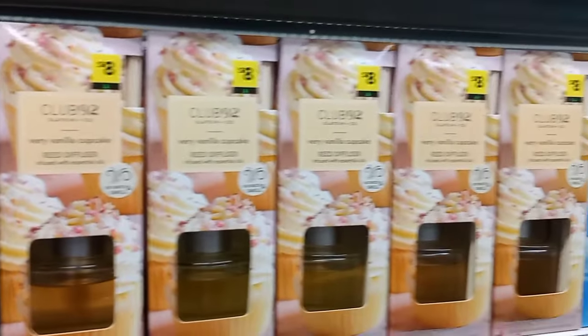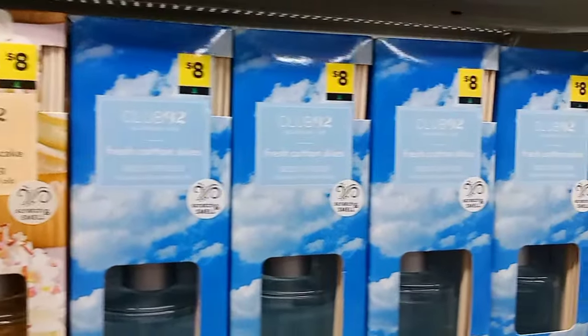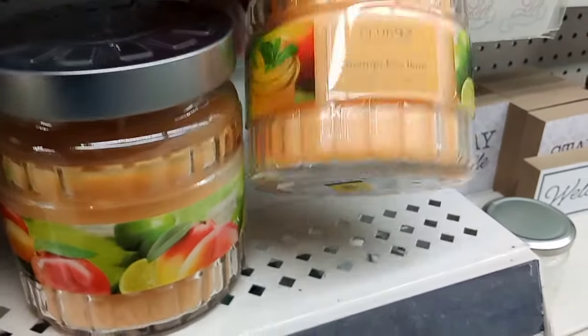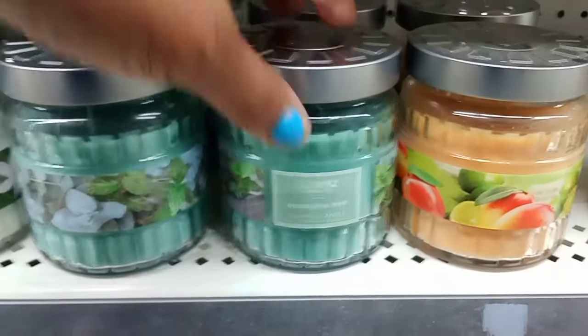I did start off with items that I would assume would be for fall or just new things in Dollar General. They have this line called Club 92 and they have a few different scents. They come in wax melts and also candles, but they're in smaller size candles and larger size. I believe the highest price was $8.